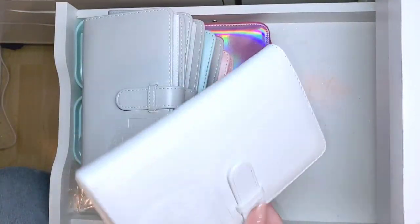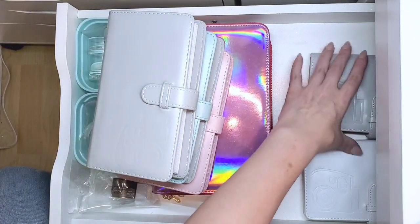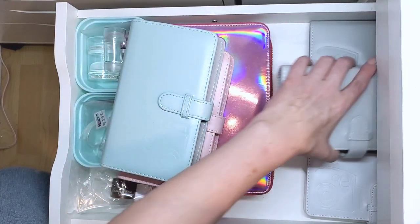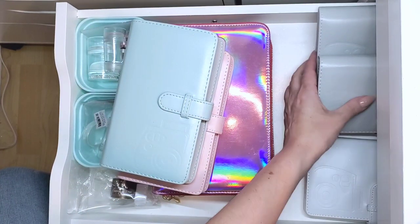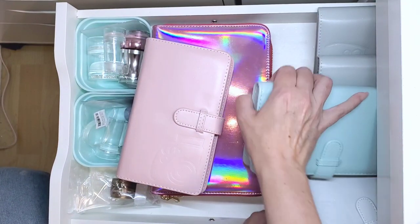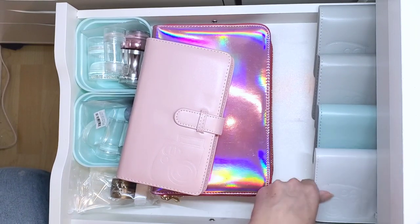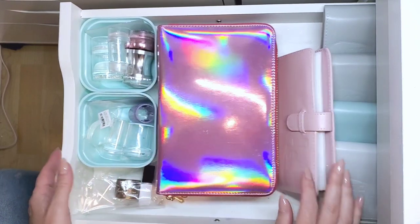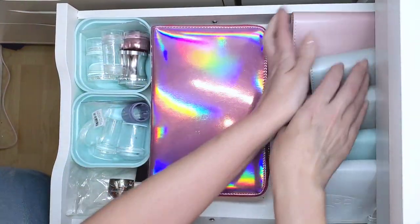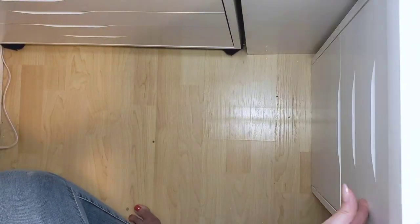I love these decal books. I have to say, they have really helped me to stay organized, and it's way easier for me to find what I'm looking for. I really, really like them. I just have to stack them kind of sideways in here because otherwise they don't quite fit. Oh, wait, no, how did I have them now? I can't remember. I think like that. Yeah. All right, so that is the second drawer.